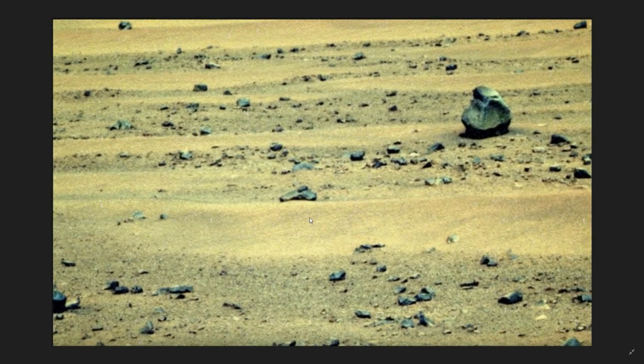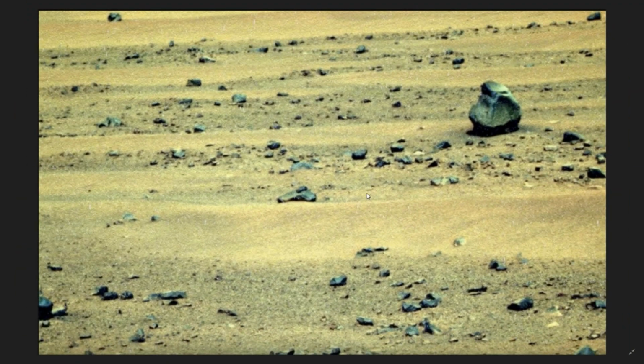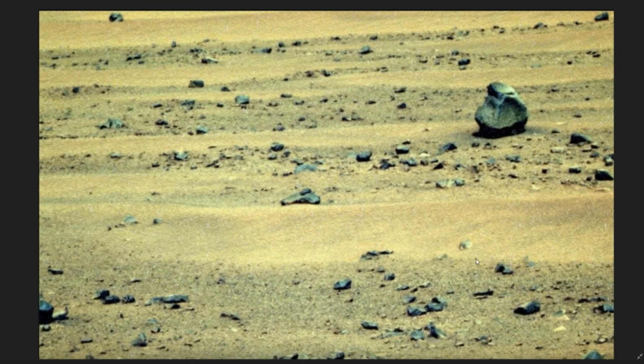Now that's pretty cool. A gun on Mars. Or it could be a rock in the shape of a gun. Pretty cool. All right, moving on.